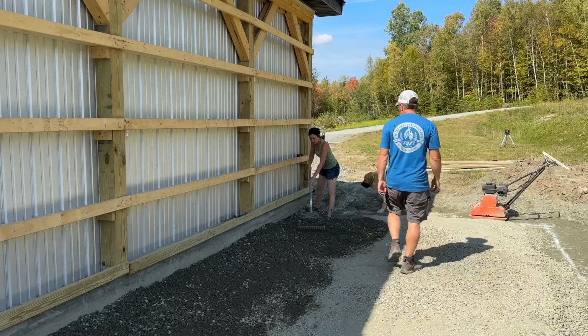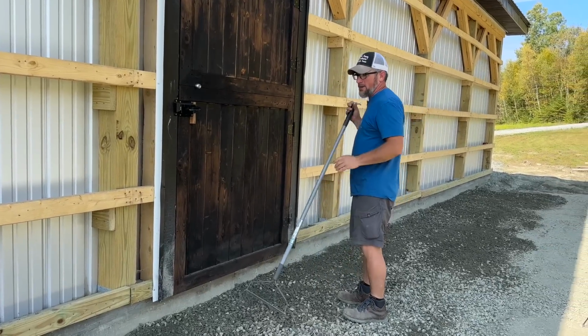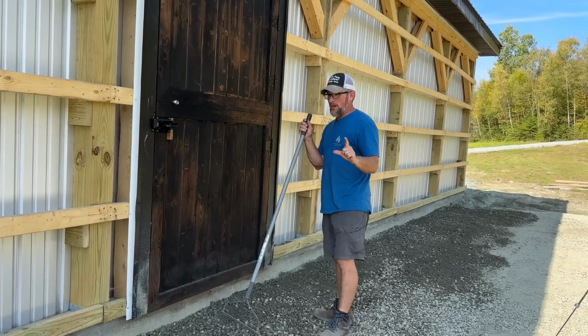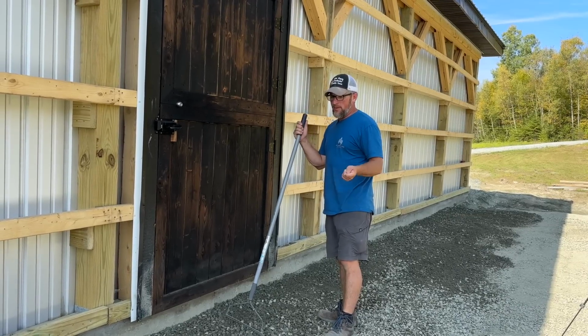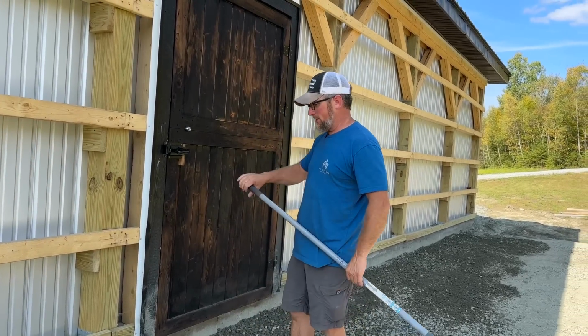Wanted to make sure you got your raking in before we... It's so hard because you don't want to get too much gravel in, because then you're gonna have to pull it out because you want to make sure your concrete's thick enough. But if you put too little in, when you go to pour, you're gonna use more than you ordered. So just trying to hit the right balance.